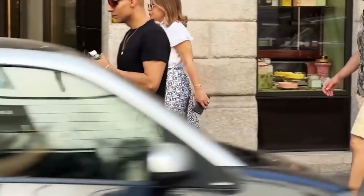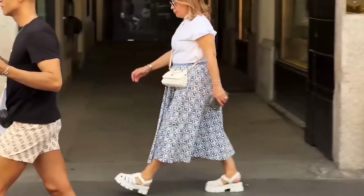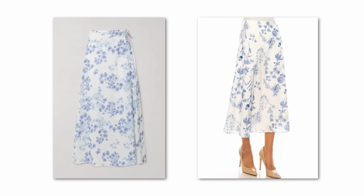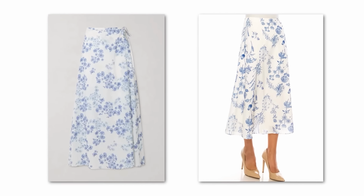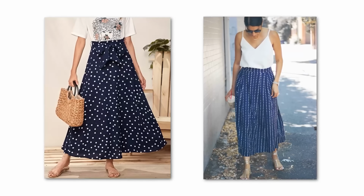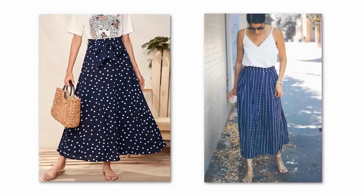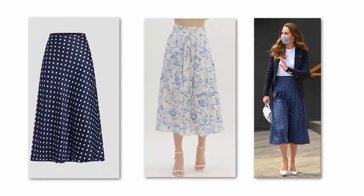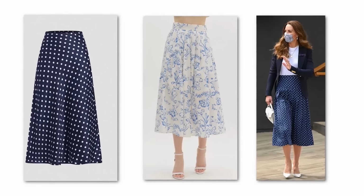Here's what works: subtle prints that enhance rather than overwhelm. Think small florals, classic stripes, or simple geometric patterns in muted colors. A navy skirt with tiny white polka dots looks infinitely more elegant than a bright tropical print, even if they cost the same amount. The pattern should complement your outfit, not dominate it entirely.